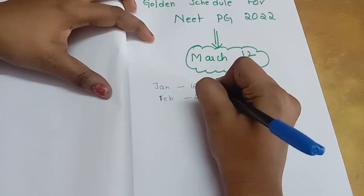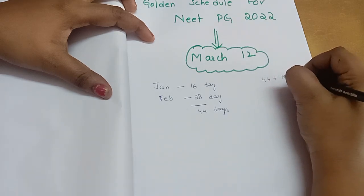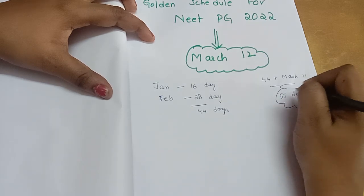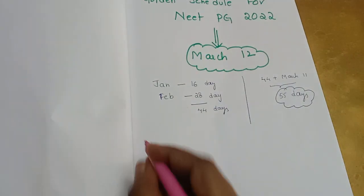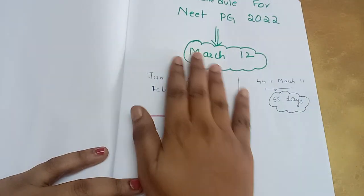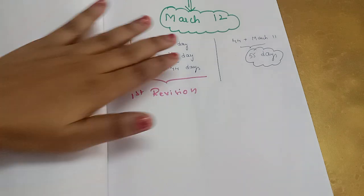January 16, February 28 days, total 44 days. This 44 plus March 11 days, 55 days finally. So plan: load this for first revision. Here I'm going to explain how I'm going to plan these 44 days.